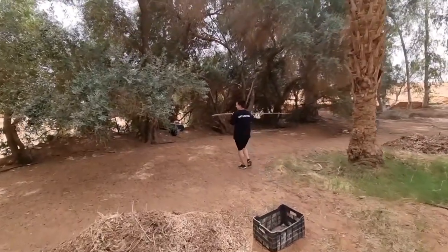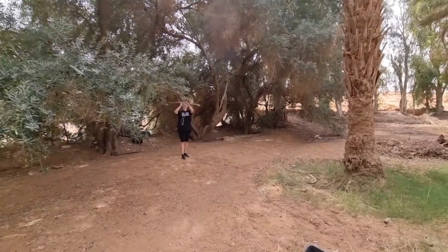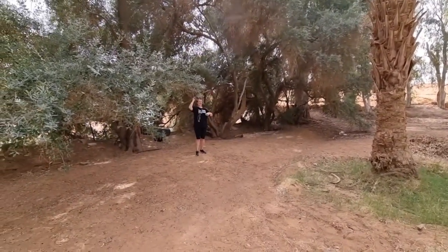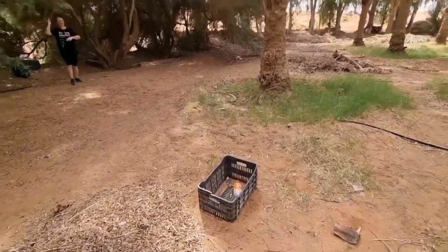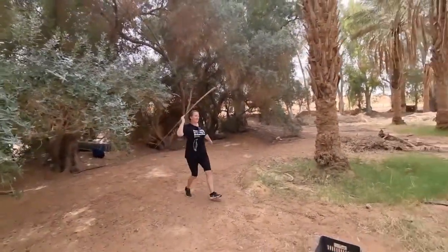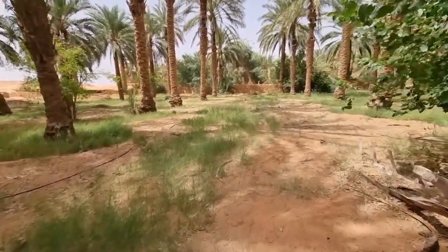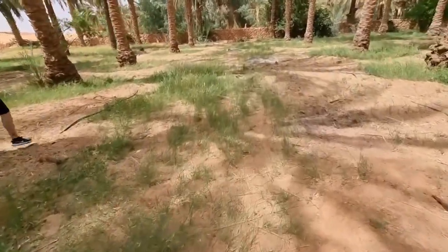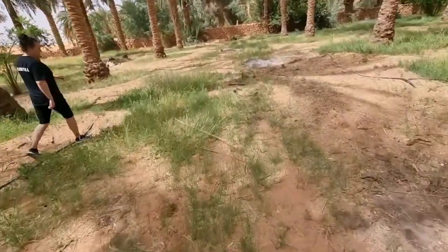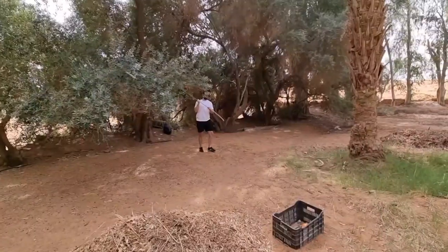We are in the Desert Olympic Games, starting with javelin. Gemma's going first. That black box is the marker, you can't go past it. So Sharon can run up for you. She's happy there. So we put the marker on that.